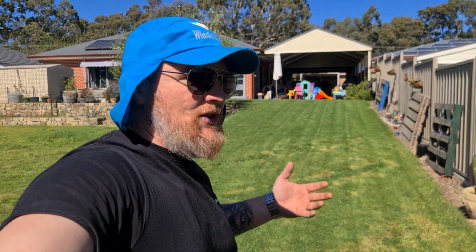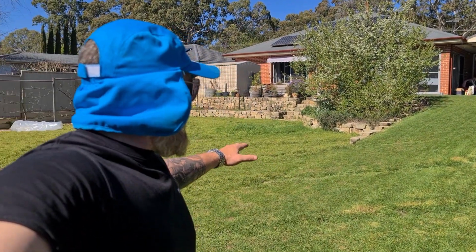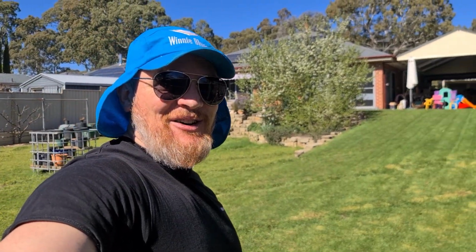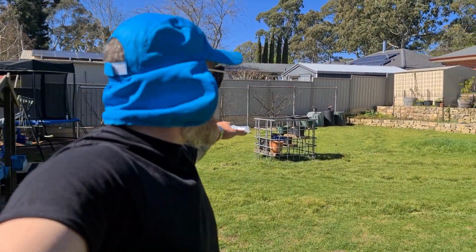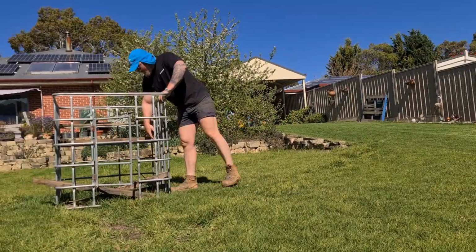So we've reduced scalping, so we're reducing stress on the plant as it wakes up. And that'll make it right for our reno hopefully in a couple of weeks' time if this nice warm weather keeps up. So what I'm gonna do now is just shift my greenhouse, probably pop that up by the house, and then we'll mow the deck.